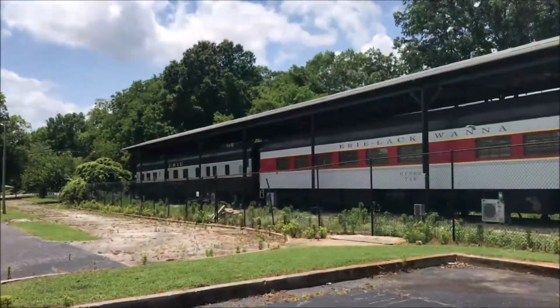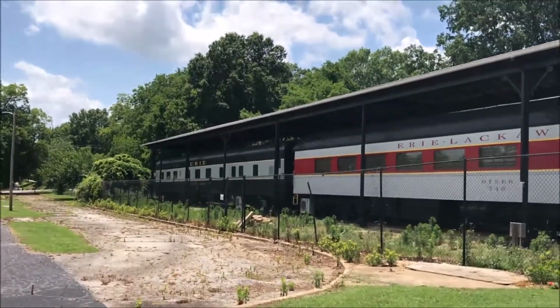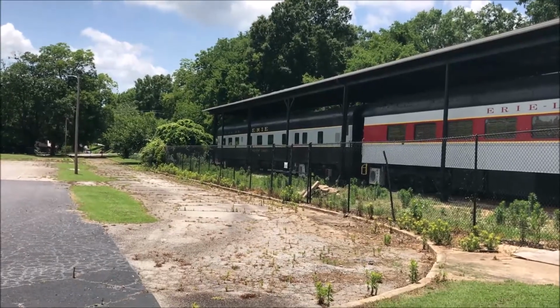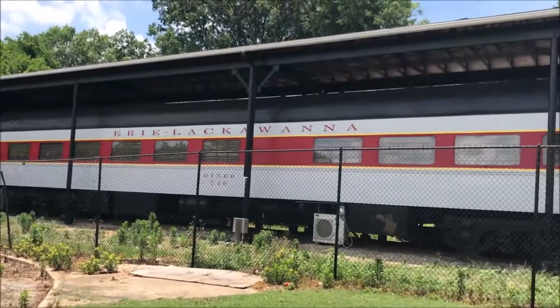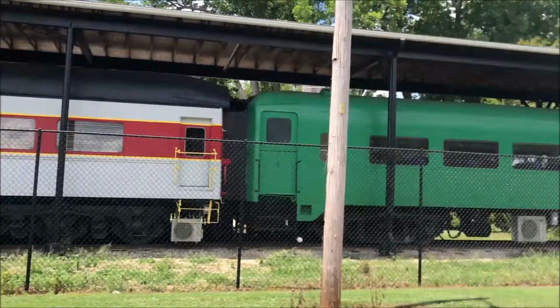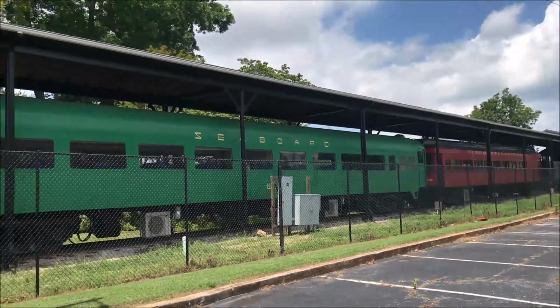Erie American Liberty? Yeah, that's what it says. Erie American Liberty, looks like number 5. So that Erie Lackawanna is a diner car. Seaboard Coastline, Piedmont Northern, and there's the loco up front.